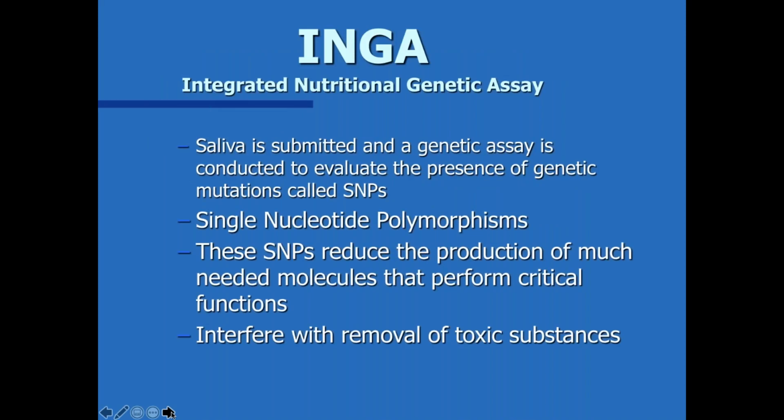Again, INGA is the Integrative Nutritional Genetic Assay. We give it by saliva, so to speak, spit in a tube, and it's conducted to evaluate the presence of these genetic mutations called SNPs, which are single nucleotide polymorphisms. These SNPs reduce the production of such needed molecules. So if you get a SNP and you need some kind of end product in your biochemistry pathway, you're not going to have the needed molecules to perform critical functions in your body.